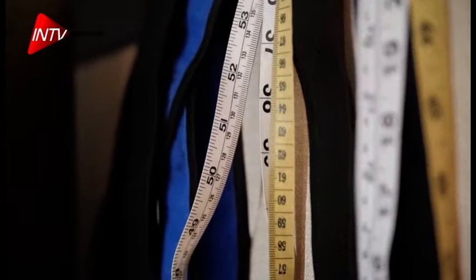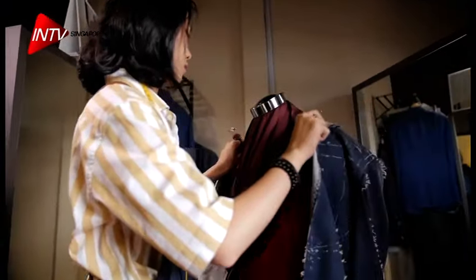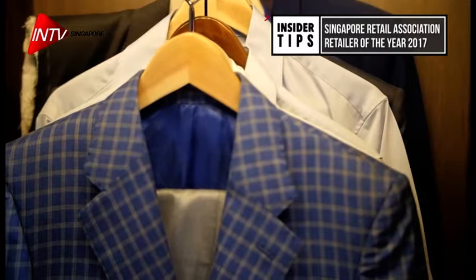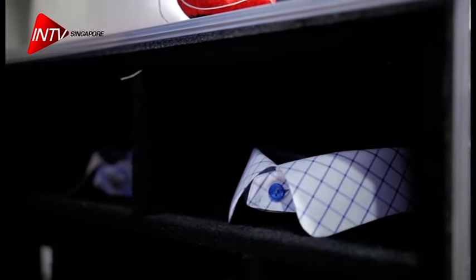After taking measurements, we will start the pattern drafting. One or two fitting sessions will be done, and after revising the draft, it will take us almost 80 hours to finish the jacket by hand. We're trying to meet the customer's demand and request, what he wants. So in the whole process, the customer can enjoy very personalized service.